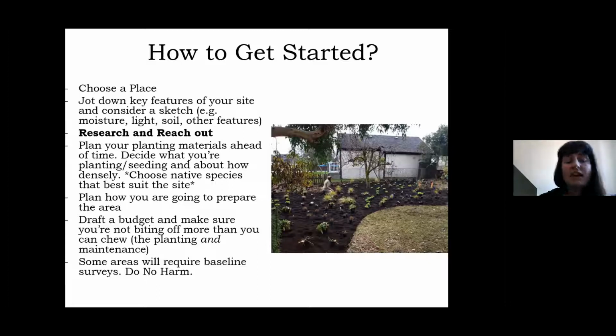Plan how you're going to prepare the area. We are going to talk about a few different techniques, and Amy will also highlight some techniques in depth. Draft a quick budget and make sure you're not biting off more than you can chew. That means in terms of budget, but also just the space you're trying to work on to start. It includes the active preparation and planting phase, but part of your considerations is also the maintenance into the future. And if you think that maybe there are some native plants embedded into a place that you want to work, be sure to do baseline surveys and have a do no harm policy ahead of doing some of the techniques we're about to talk about. The techniques we're going to talk about really are where there aren't any existing native species to be concerned about.